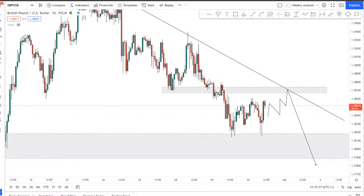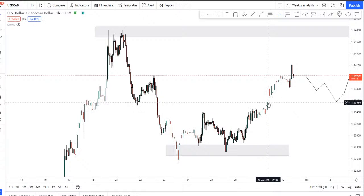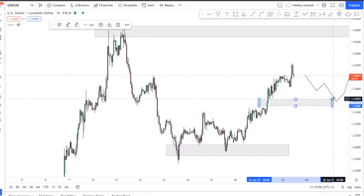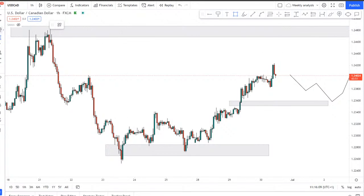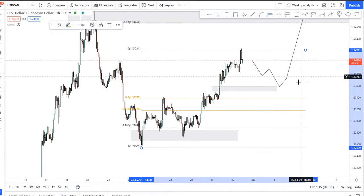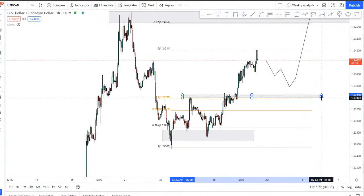USD CAD. 1.23500. So that area around here, 1.24800. Okay, that resistance up there. So I mean, you could probably wait for a bit more retracement. I'll probably say this area here makes a lot more sense.